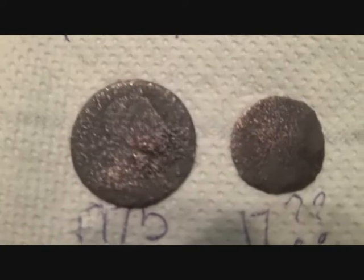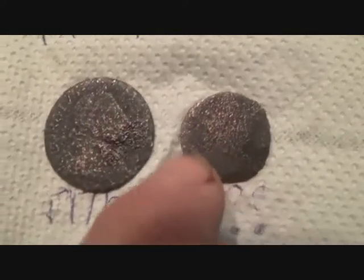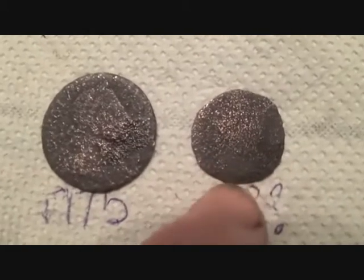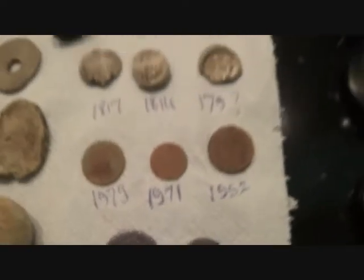I'll leave you with these two coins. And if you're looking at this, CB, any ideas on this one, mate? It's out there, look. Go get it.